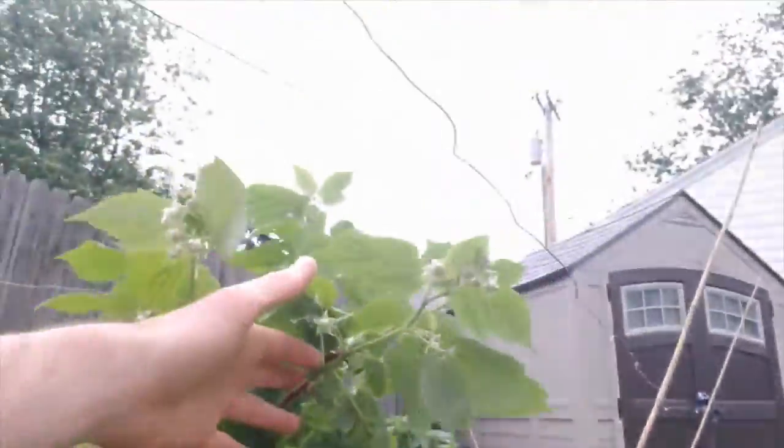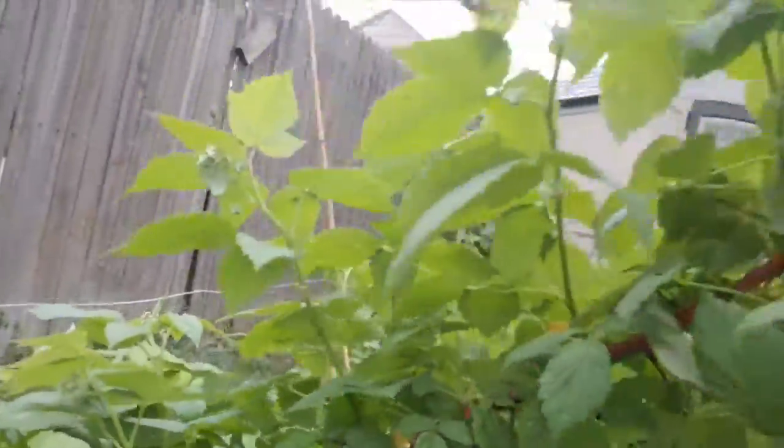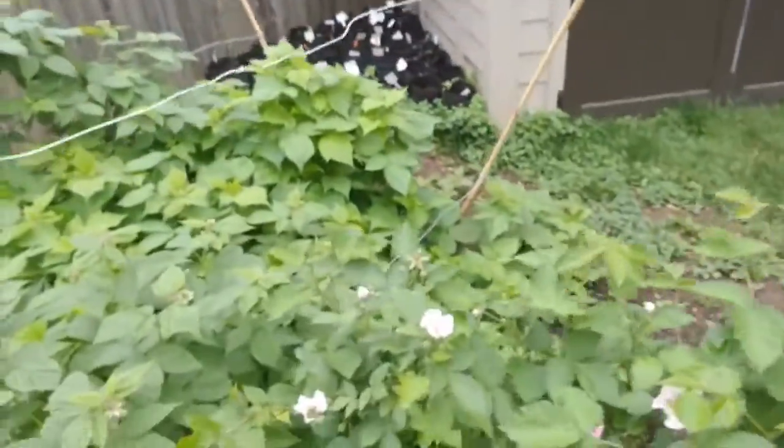Look in there, you can see we got a ladybug. It just ran right around the other side, but ladybugs in the garden are a really good sign. I just made a post about this the other day, but they'll take care of whiteflies, thrips, those small little pests.